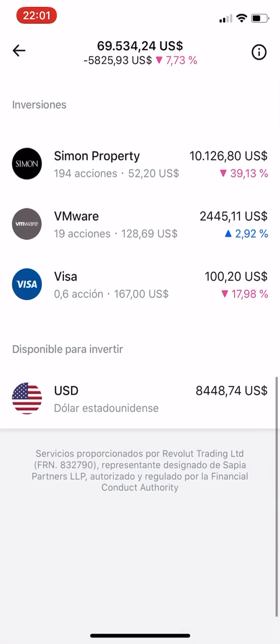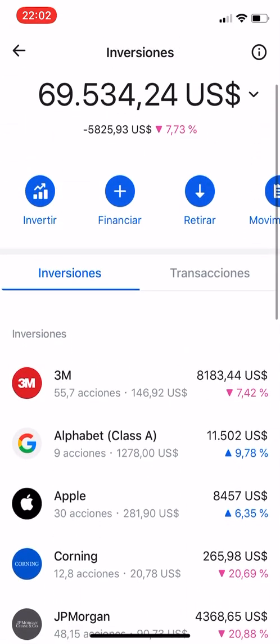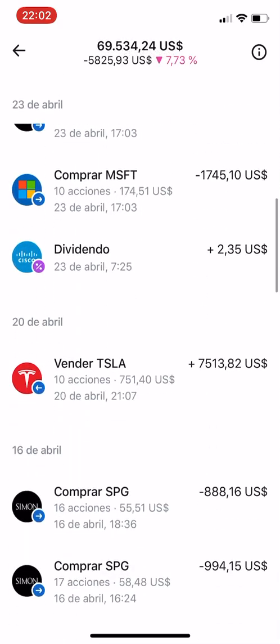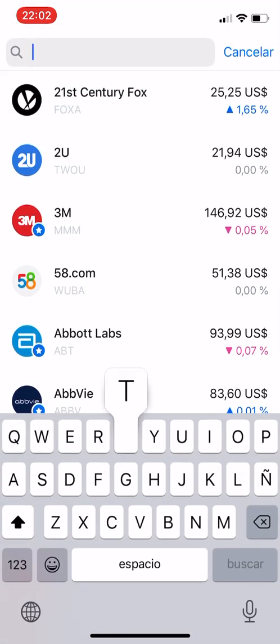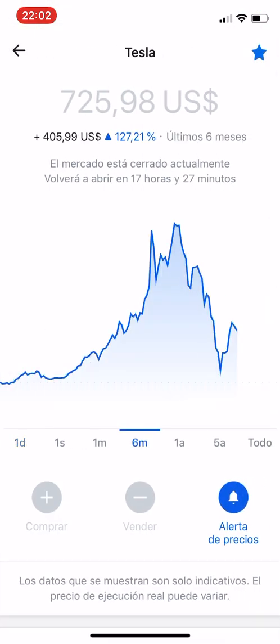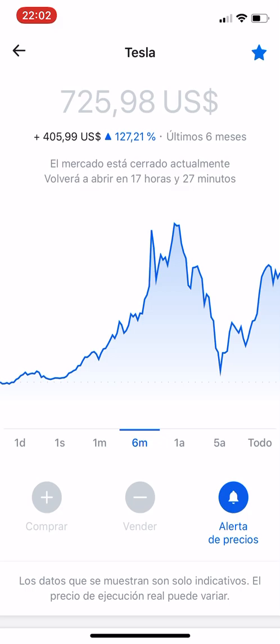So I will explain in another video why all these changes. I'll show you the change in strategy and the reasons behind it. And also why I got into Tesla again and why I sold, I already told you, but I might come back to Tesla if the price goes back. Let me see. If the price goes back to the range of $500, I might go back into the stock. But I decided to sell at that point.